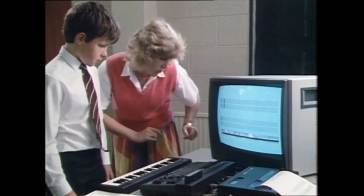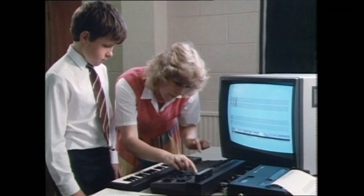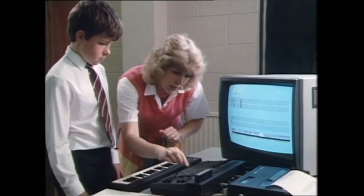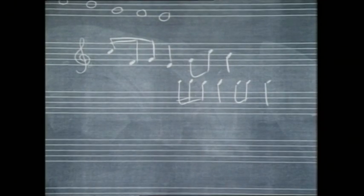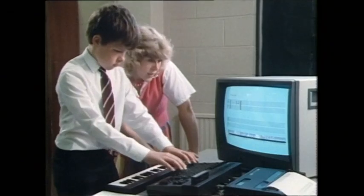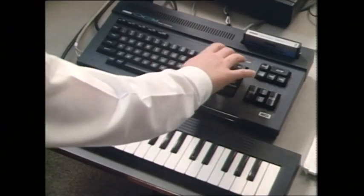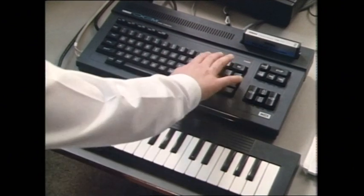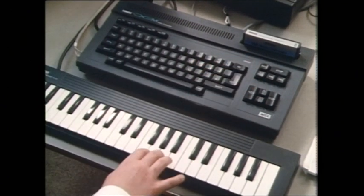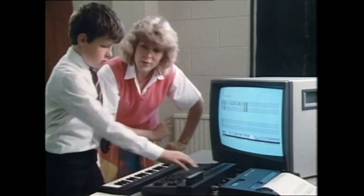OK, Mark, now we're going to program your melody into the computer. So yours will be the first one in our composition. And the first thing you need to use are semiquavers. CF. Quaver. G. Crotchet. E. Quavers. GC. Crotchet. B. Good. Now make it play for us.